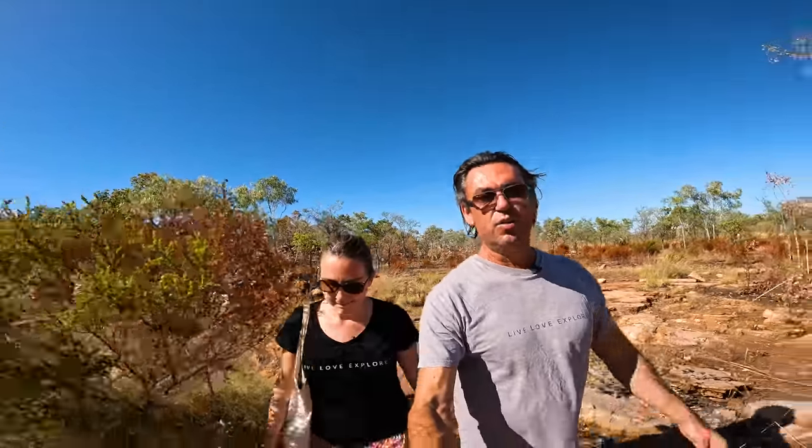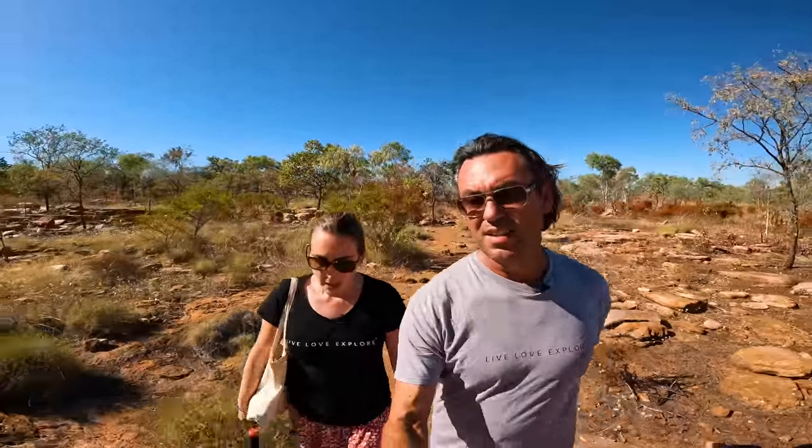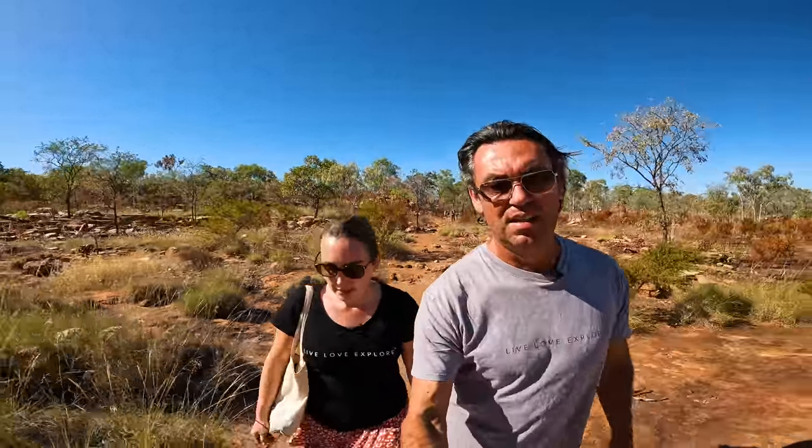So today we've got three gorges to go to. We do. We've got this one. Yep. What are the other ones? Galvin's Gorge and Adcock Gorge. Yeah, all three gorges in one day. Yeah, can't wait. It's gorge day. It is a gorge day.